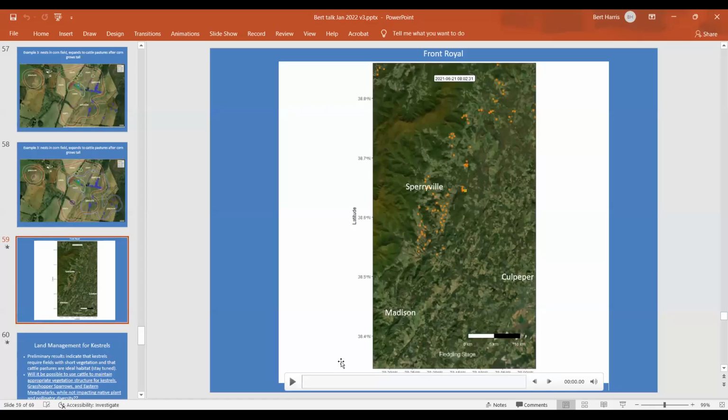Now I'm going to show you the example of the bird that moved the farthest of all the birds we tracked. So this is a pretty exciting one. It's a video. I hope it works. It should be okay. You can see where Madison, Culpeper, Sperryville, and Front Royal are in this map. And the orange dots show nest boxes in our network. The yellow dot in the middle shows the current box, and this video is going to show the movements of this bird.